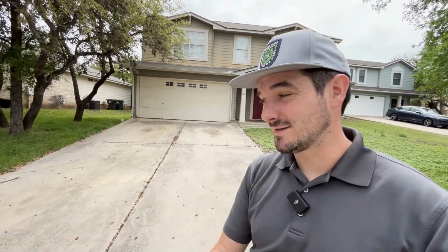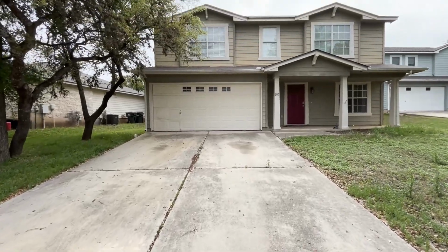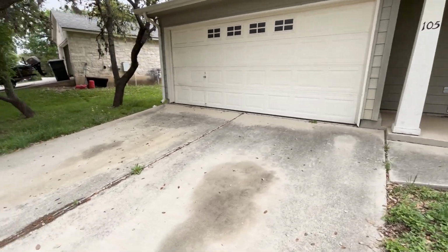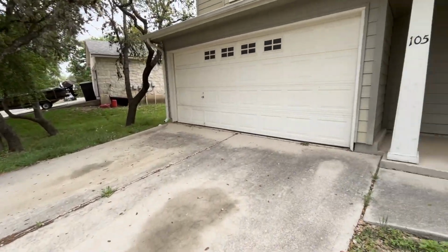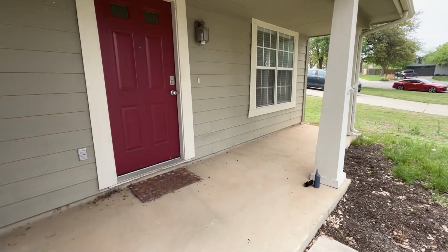Okay, it's the first thing we see. But except for the nasty driveway, very long driveway, and you can see how I was saying the last driveway dipped down, this one dips up, which is more common, having the water drain towards the street. So not too bad of an angle. We have a large front patio covered.